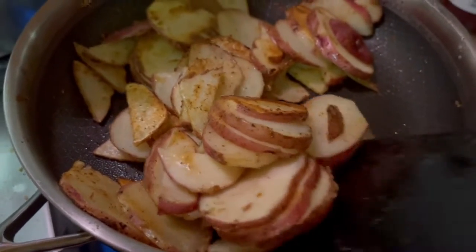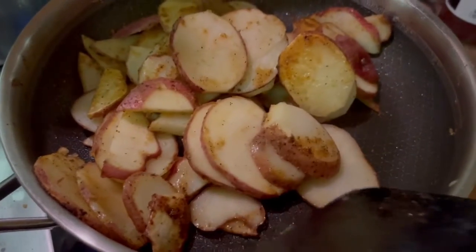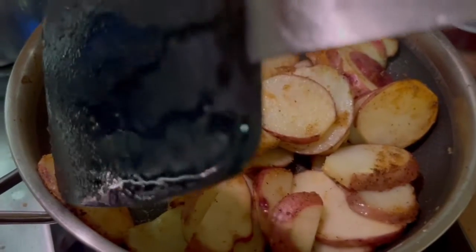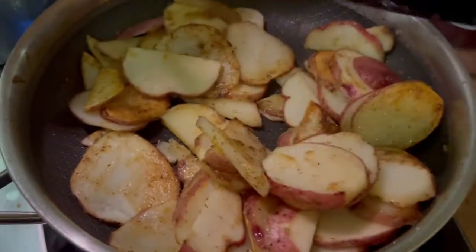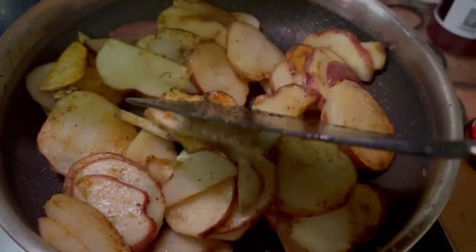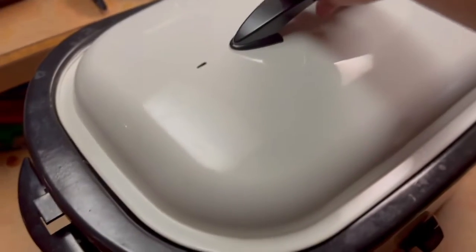I gave the potatoes a stir. The potatoes, I just sliced them up and I was frying them, seasoned up with some granulated garlic, granulated onion, seasoning salt, and pepper. It was very simple and it was delicious. Really, really good potatoes. We haven't had them like this in a long time.